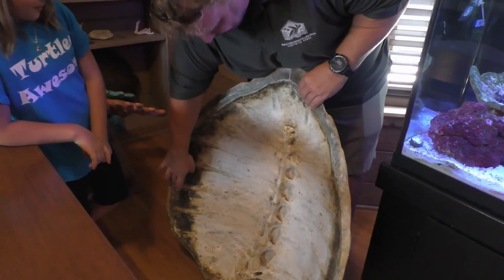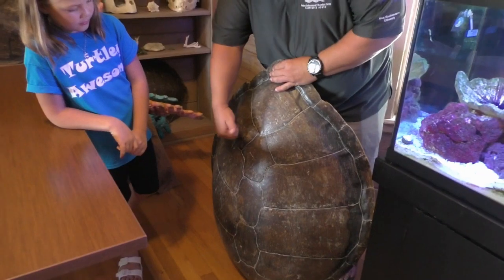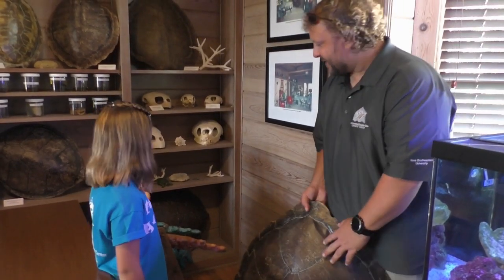They come along and they kind of form part of the shell. And this is that bony shell, that hard shell, like we were talking about. So this is a hard shell turtle, where a leatherback has that real soft shell, and you wouldn't feel quite like this one.